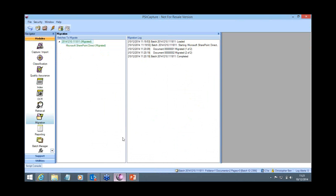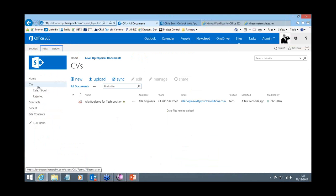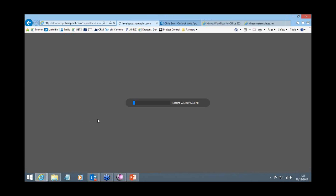Just jump back to SciCapture. Yes, it's migrated. So now when we log into here, we see that Humpty Dumpty and Lauren have applied. It's brought through all that information that they need. But the cool thing about Lauren is we now have a PDF. And when this loads up, I'll show you what SciCapture has done for us.